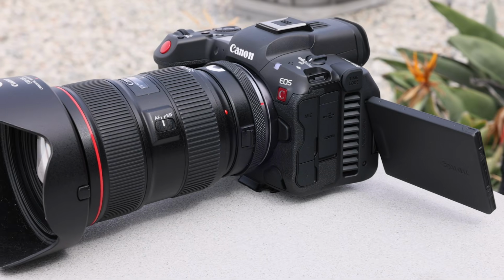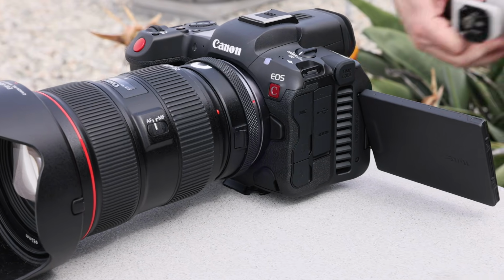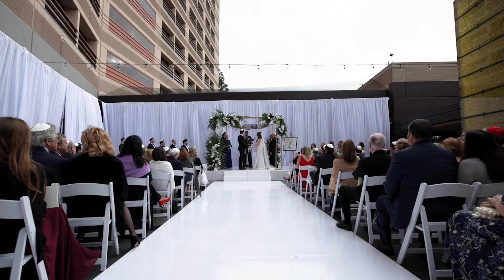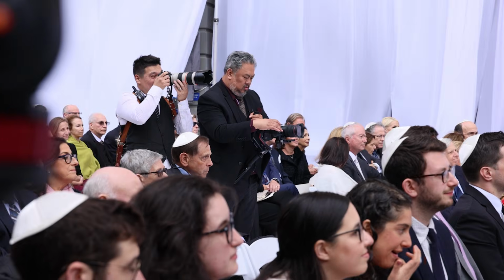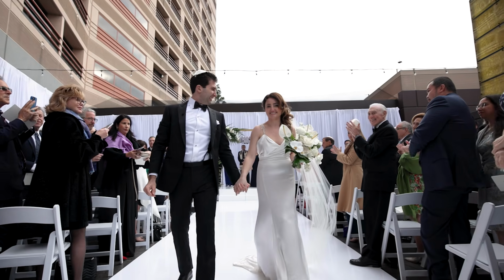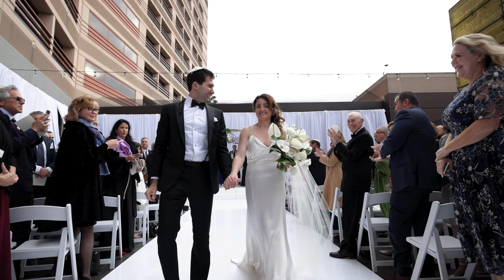Plus, I like the small form factor of a mirrorless camera versus a cinema camera. It takes up less space, we can adjust settings quickly, and lets us blend in with the guests. Having the compact size of a mirrorless camera lets me do that. However, I don't need to compromise with the quality of my footage, so I get the best of both worlds.